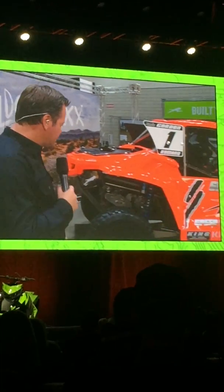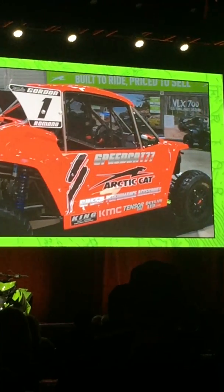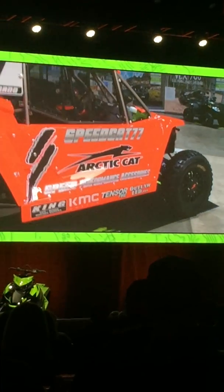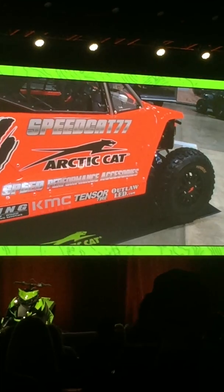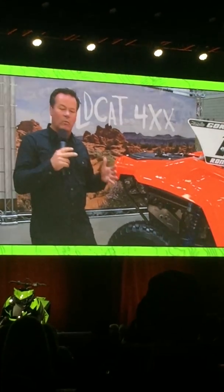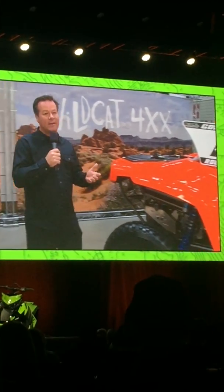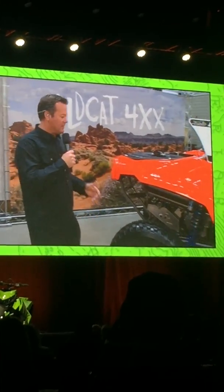Hey, there's an orange car there behind you. I'm not certain exactly what that is. Why don't you tell the folks what that's all about? All right, over here we have what we call a Speedcat 77. Can-Am came out with a 72-inch wide car. The rules in the racing series are 77. So why mess around with 72 if you can go all the way to 77? Ironically, that's the same number I use on my trophy truck, 77.